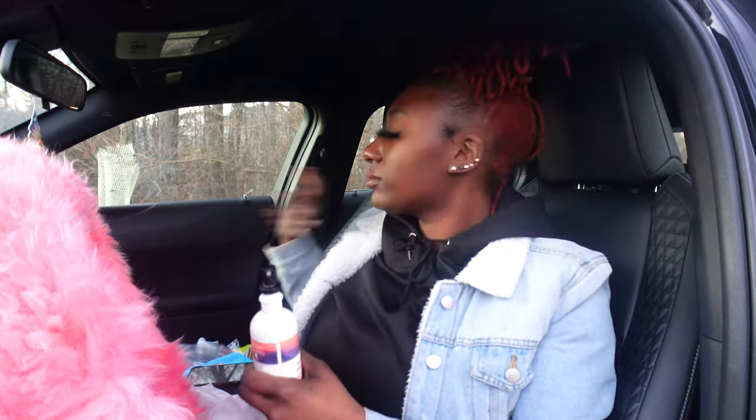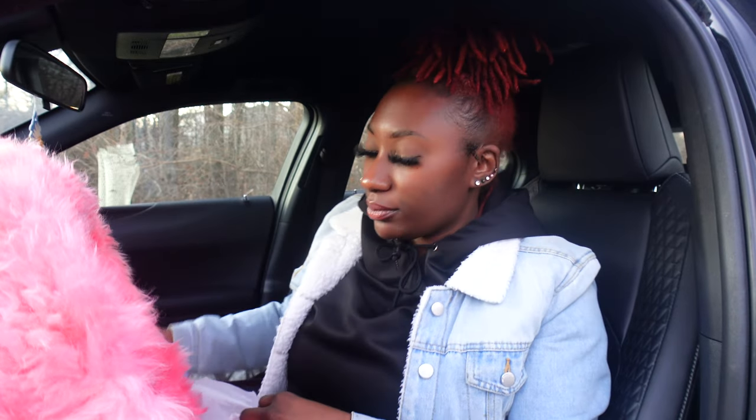I'm gonna go ahead and spray that now though. Oh, it smells so good. When I'm using this spray, I like to spray it on the carpet so the scent can really seep into the fabric. I don't like spraying it just up in the air because since this is oil, sometimes it can leave residue on my seats and your girl is not a fan of that.